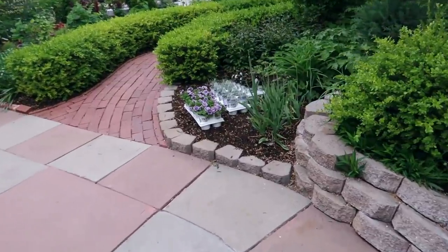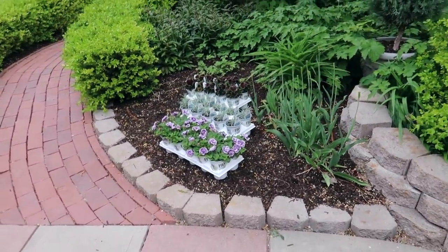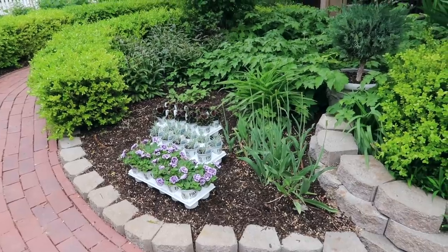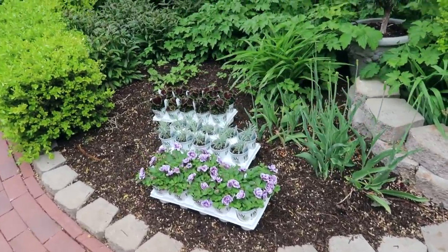And then here are the annuals that I think I'm going to go with in this space this year. Last year I went with Radiculus, which is beautiful coleus, but very, very red, like very bright. I kind of wanted to go with something a little bit more on the subdued side.